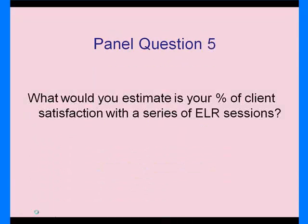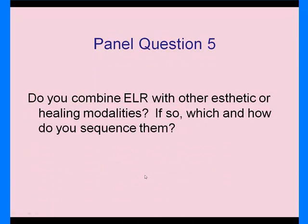Okay, I have one. Now this is another one. This is a kind of big open-ended question. Do you combine energy light rejuvenation with other either aesthetic or medical healing modalities? And if so, how do you do them? Like, how do you combine it with other things? I know we could each talk for an hour about this, so just tell me what's at the top of your mind about this.